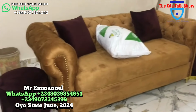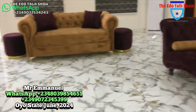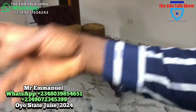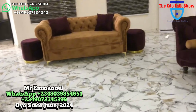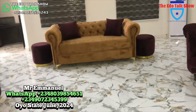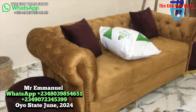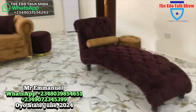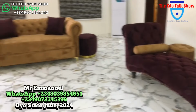So now how much does that cost? If a person wants to do this kind of set of chairs, this one is already a set. It's even more than a set. It's a three-seater, and the set of chairs is seven. So how much will this one cost? With the pillow and the side stool, everything under 600,000, everything will be done. You can see it in the way we build it up.